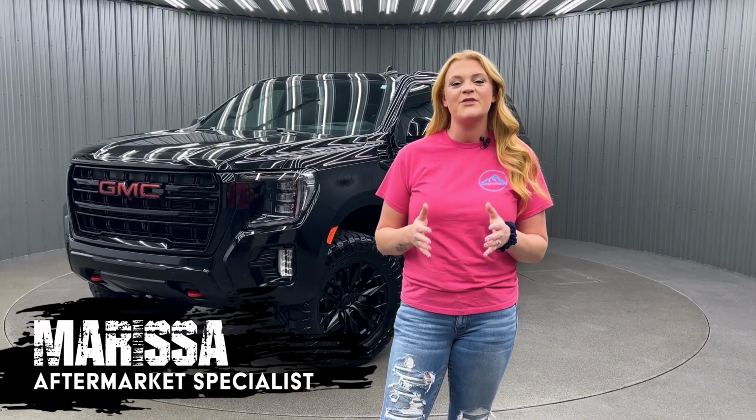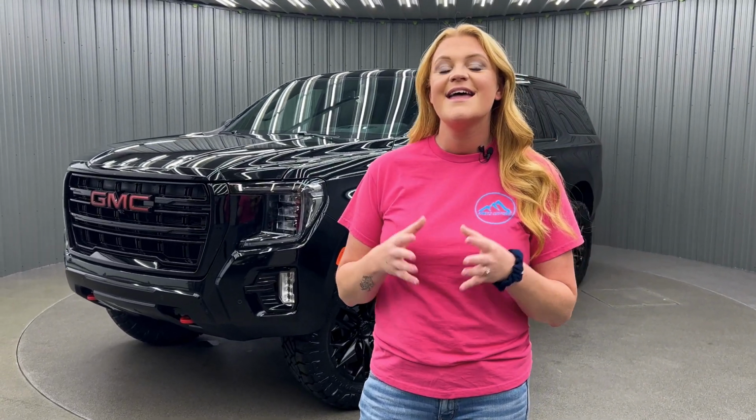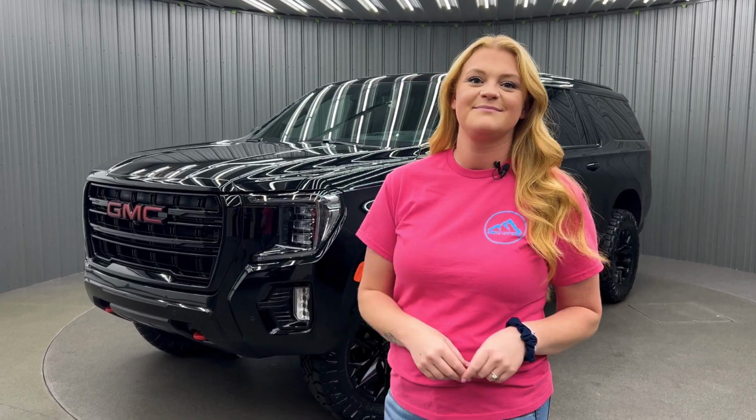Behind me is a 2023 GMC Yukon AT4. Now, this build has its own Krietz Customs spin to it. It's got the color match options, a full suspension kit, as well as wheels and tires. So we're gonna jump right into it.